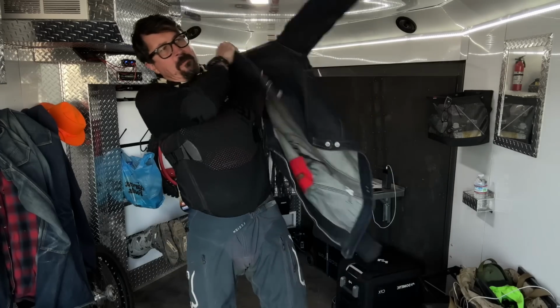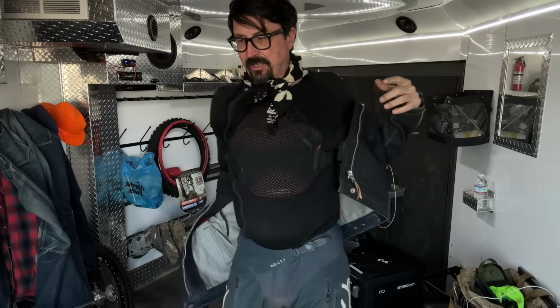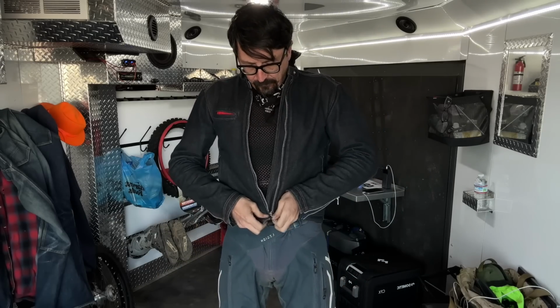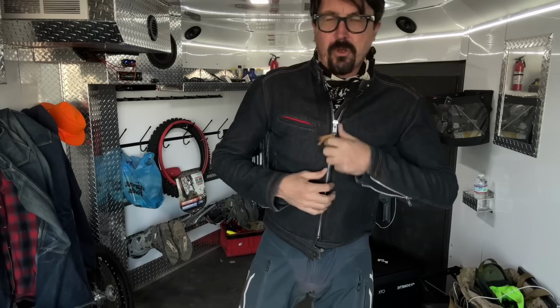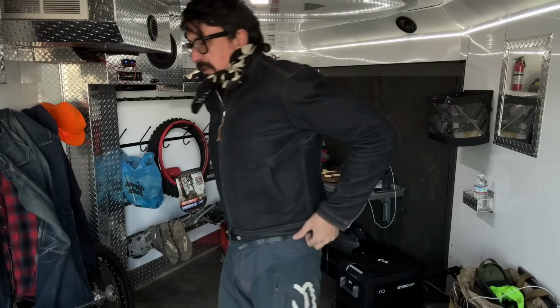This has a cut, it's a racing jacket, so it gives you long arms, very thick denim, a tight weave so it's windproof, and it hugs the body very close, and you can wear armor underneath of it. So I like this jacket. I like the shorter jackets.